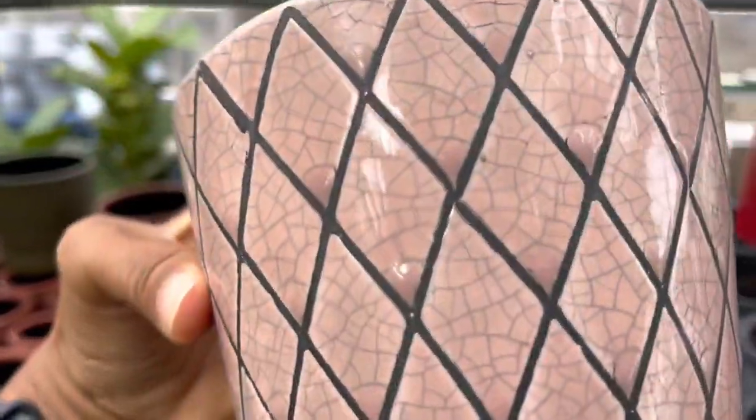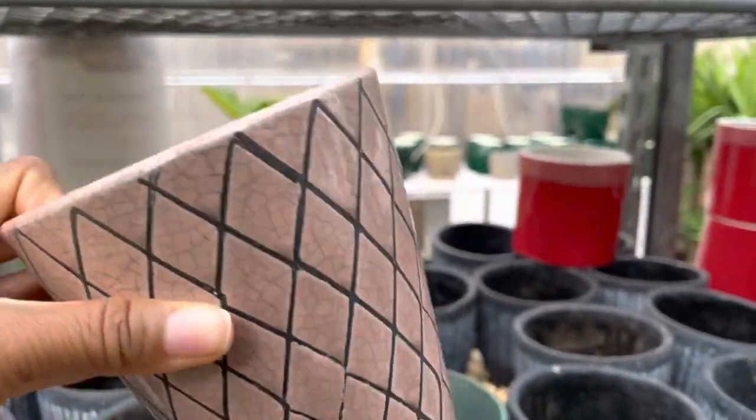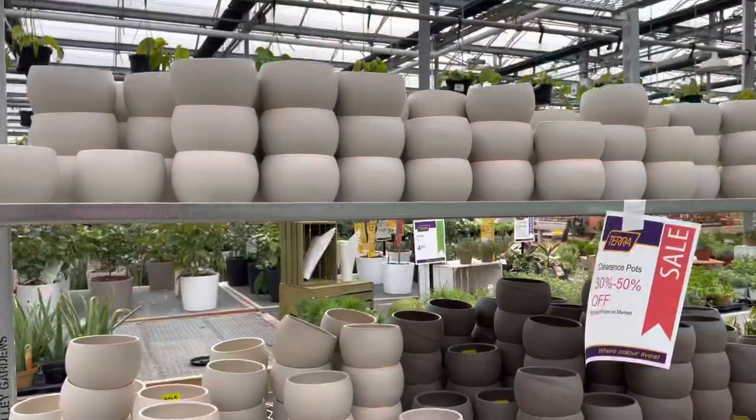I really like this one, but plant friends, you know me, I can go to a store and really love something and leave the store without buying it. Now that I'm editing the video, I'm thinking I should have purchased that pot.